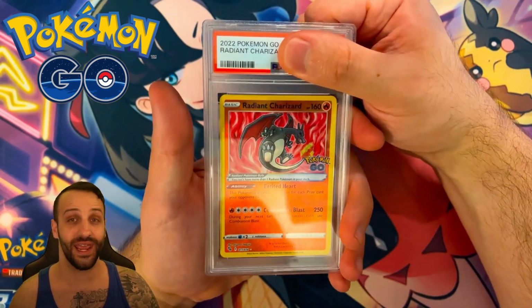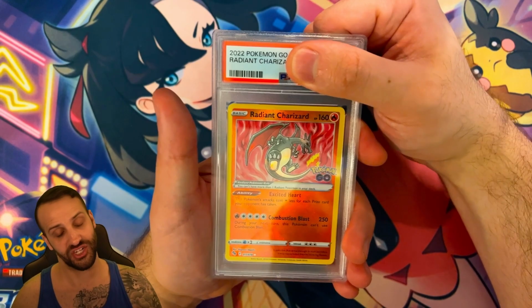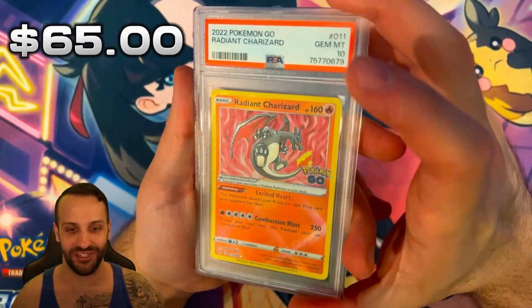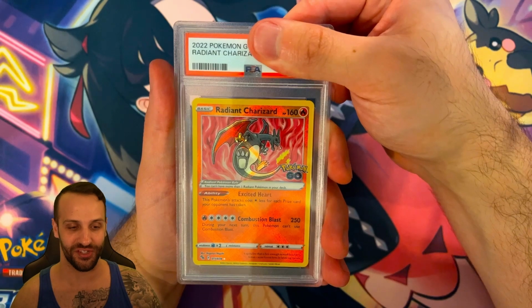This one has retained a little bit more value than Crown Zenith, surprisingly. Actually, I don't know between the two which one I like better personally. We got a 10 on this one though, which is amazing. Glad to see it. And I also submitted several of these, you'll soon see.